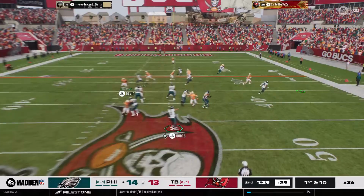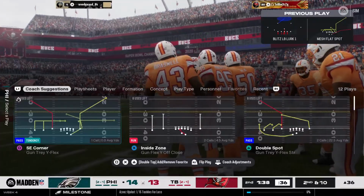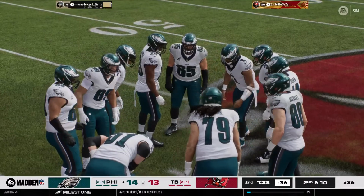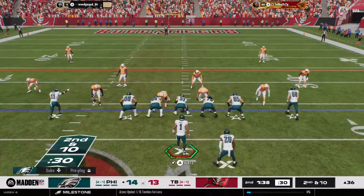Hurts looking to throw on 1st down and unable to connect there. It's incomplete. Even though it doesn't result in a sack, when you dial up the right pressure at the right time, Mike, sometimes that's all it takes to lead to that incompletion. The timing is just a little off between the quarterback and his intended target, and the ball falls incomplete.